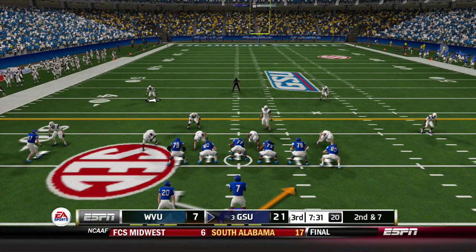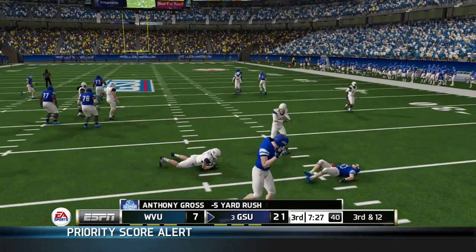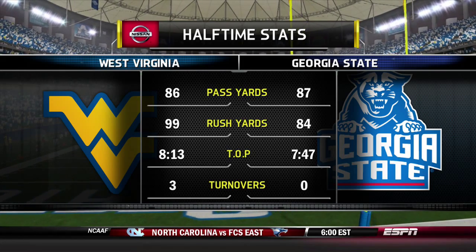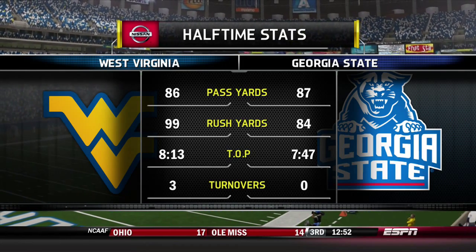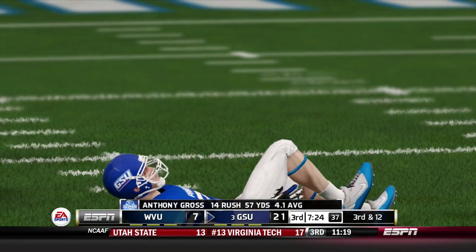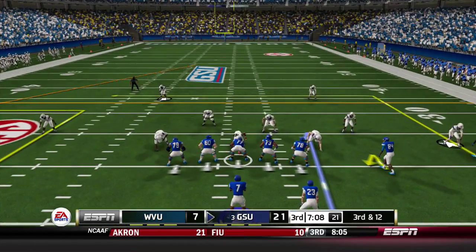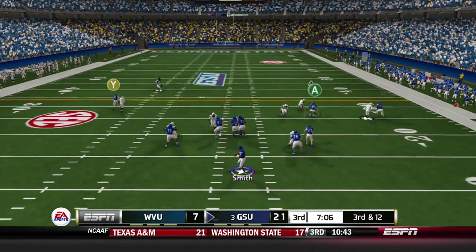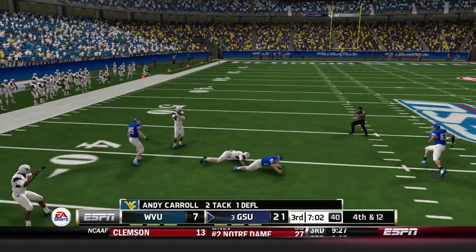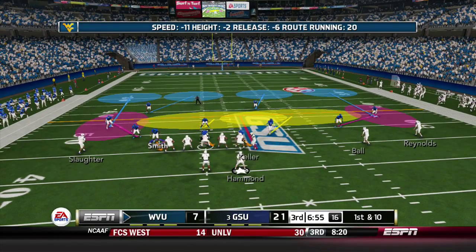Georgia State has a 2-touchdown lead and the ball to start the second half. 2nd and 7, handoff to Gross. And he's stuffed in the backfield for a 5-yard loss. Looking at the halftime stats, both these offenses pretty balanced, but not putting up a lot of yards. And Anthony Gross down on the field after that play is injured, though I believe it is a minor injury. 3rd and 12, Smith going to pump fake, fire as he's hit, and it is incomplete, broken up by Andy Carroll, and the Panthers will punt.